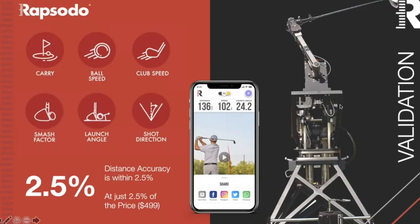Awesome, thanks, Bryce. As he gets the PowerPoint pulled back up, I know that was pretty much everything that I just said summed up in a minute-long video, but again, that provides some more visuals as to what's going on. Basically, to sum this slide up, all of our numbers are within 2.5% of TrackMan's numbers, and again, at just 2.5% of the price. We did all this testing internally out by Iron Byron, excuse me, and found really incredible results.